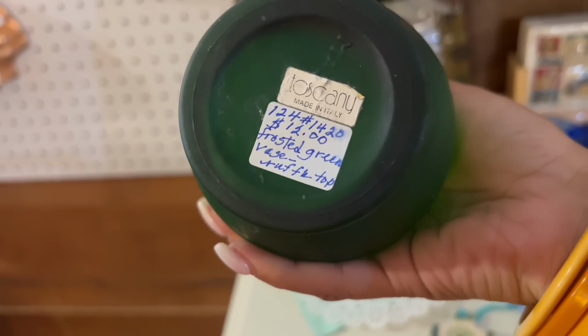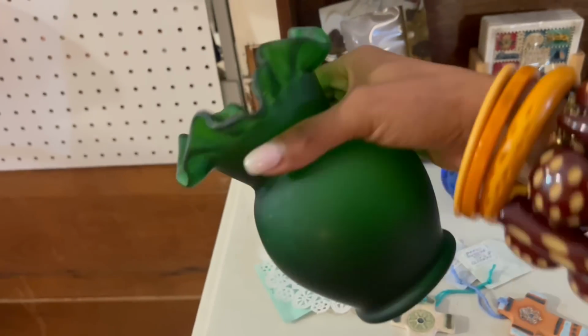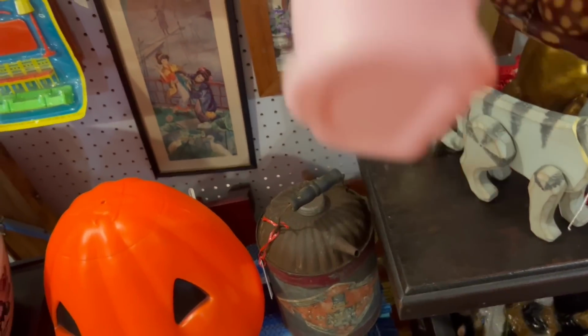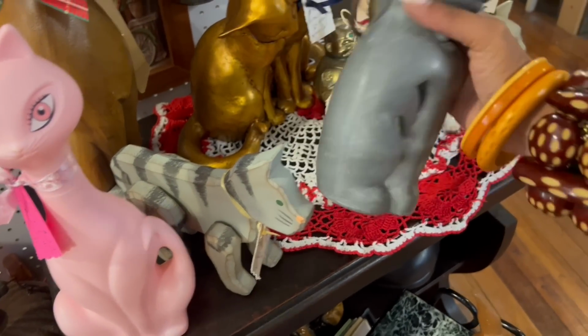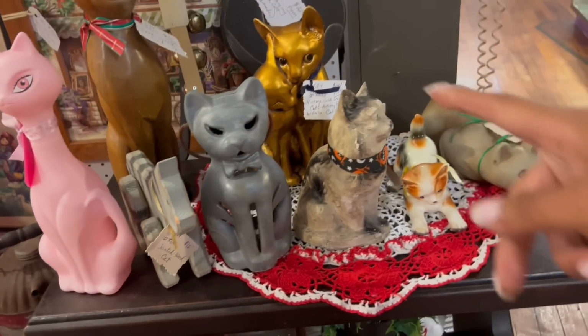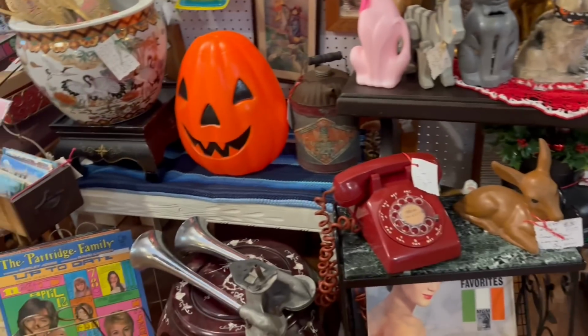$12. Tuscany, made in Italy. Interesting. It's a really unique color. Dude, what? How fantastic. 24 firm. Ooh, they have one of the cat lanterns. Oh, wow, look at this. California Pottery Gold Cats at $49. That's fantastic. If it was for myself, I would totally grab that.